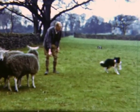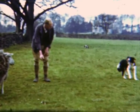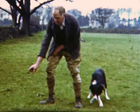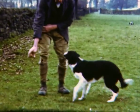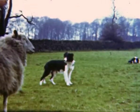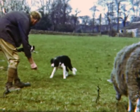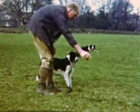These are the fields below the shed at the moss. You can just make out the big house in the background, the moss house that's now been divided up into flats. At that time it was occupied by the Wilson family. You can see his old dog in the background, keeping a fatherly eye on the sheep while he's training his new dog.